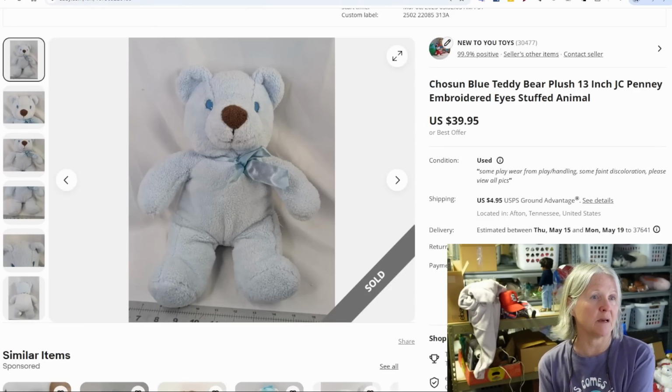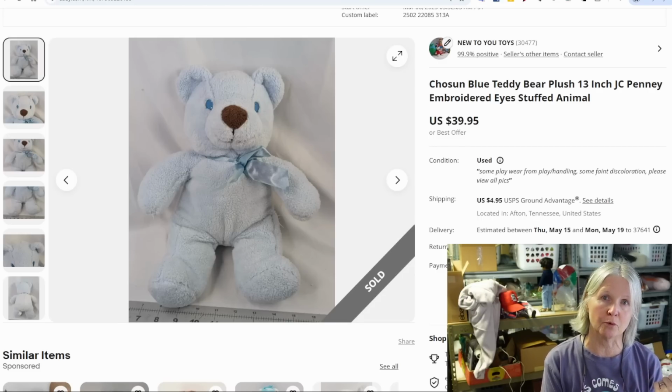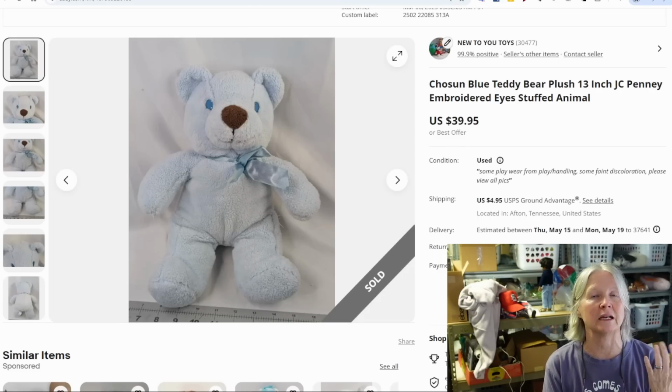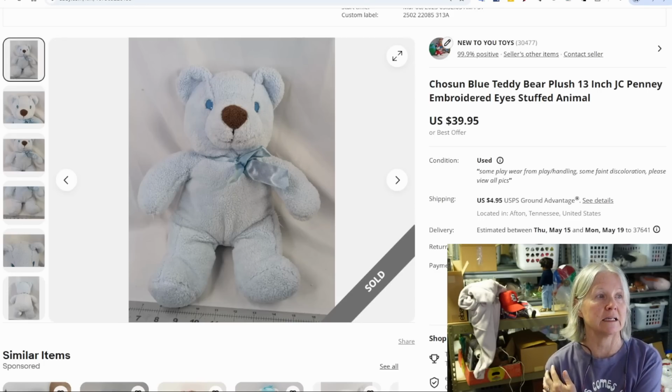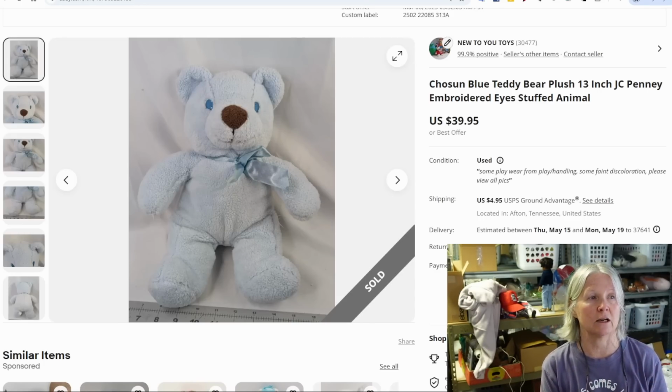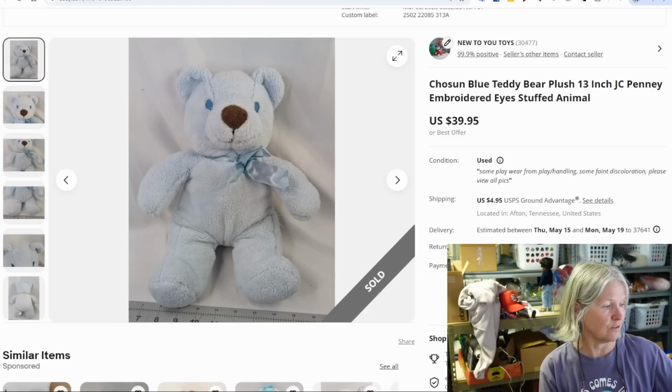Chosun Blue Teddy Bear from JCPenney's. Anytime I have a plush with embroidered eyes, if I can fit it in the title, I tend to, because a lot of times people are looking for the embroidered eyes, especially if they're buying it for a baby or a pet. They don't want those plastic eyes. So if you can fit it in the title, do. This one sold for $39.95.